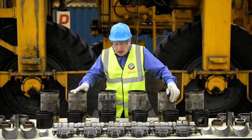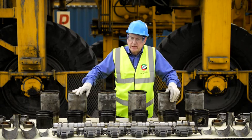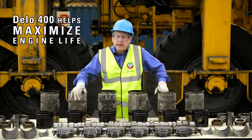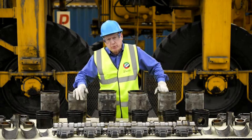After inspecting the parts from this engine, it is clear that the combination of the Volvo engine, good maintenance practice, and the use of Delo 400 multigrade has provided DP World the reliability to move freight through one of the world's largest and busiest ports.